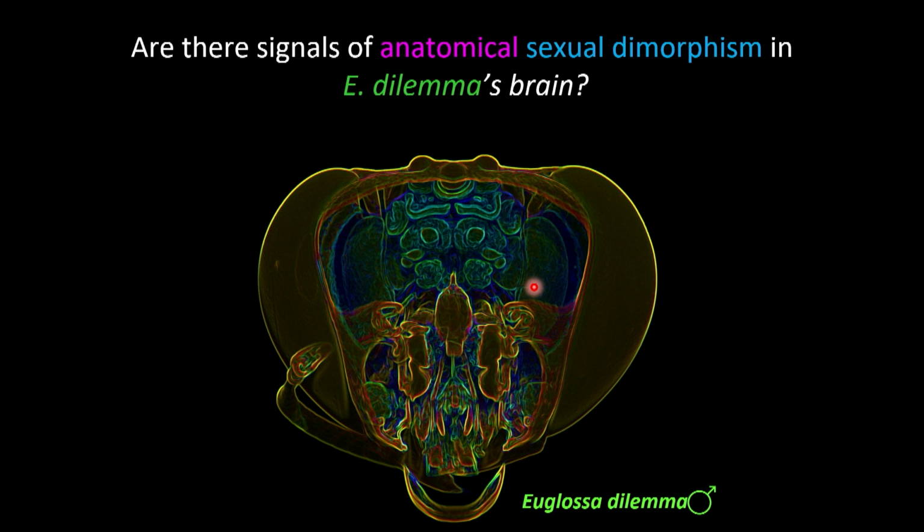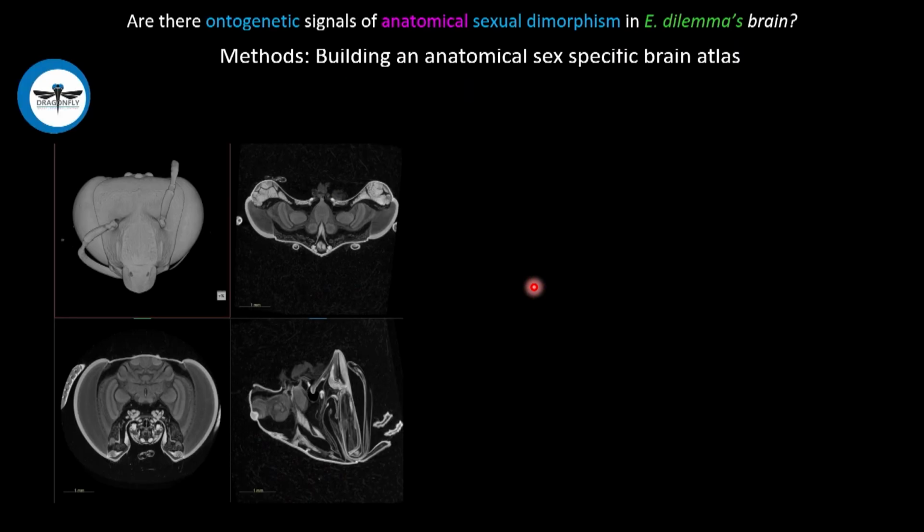And so the question then is, are there signals in anatomical sexual dimorphism in the brains of these bees? To study this, Denise came to our facility asking about micro-CT imaging and what we could do. Denise has been working with us for about a year. I think this is a good example of how fast research can take place with micro-CT and with appropriate software.